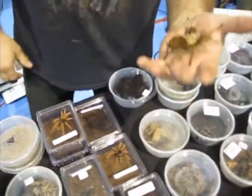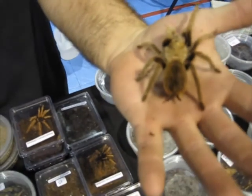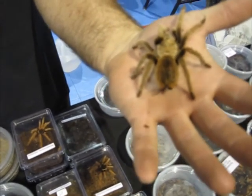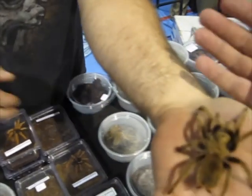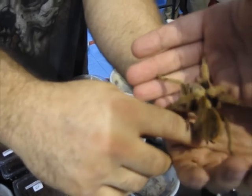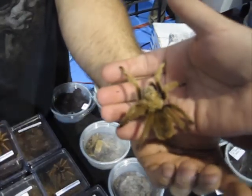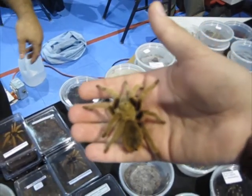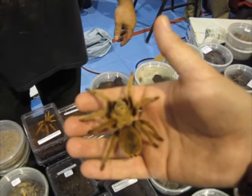All you spider guys out there, check this out. It's an Arizona blonde. They're pretty mellow. All you do is gently nudge them. Yeah, it's a female. Guys, I don't think I've ever held a tarantula before, so this is a first for me. But this guy is amazing.